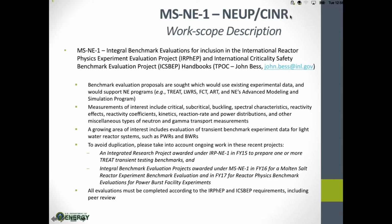Just one point he wanted to make sure I included and emphasize, that all evaluations must be completed according to the requirements of these handbooks, these 2 projects, and that includes peer review. So I think those are the key points. If there's any questions for that or for the nuclear data, Brad is here, I'm here, and we will do our best to answer these.